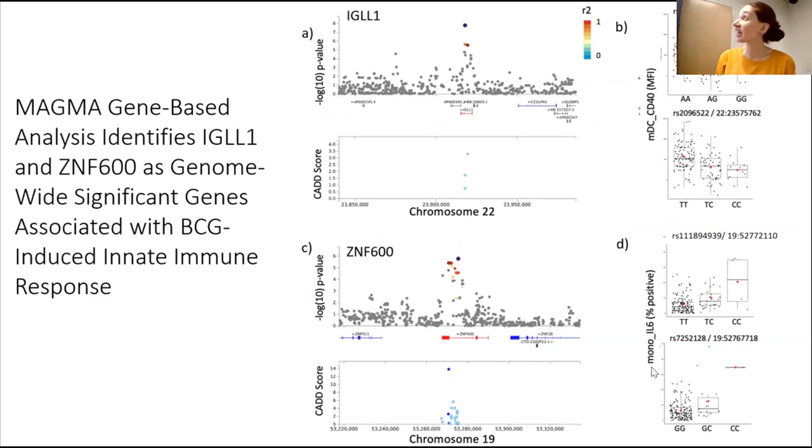So basically, if you look at IGLL1, you can see that the association is largely driven by two different variants. On chromosome 22, there is a lead variant RS2096522, which is shown up there, and then a secondary associated lead independent variant. And you see the same pattern here for ZNF600 with a lead variant in purple and then a second independent significant variant. In the case of ZNF600, one of the variants is in the exonic region, and as you can see, has a pretty compelling CADD score.